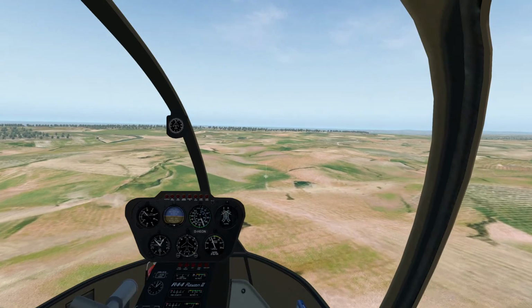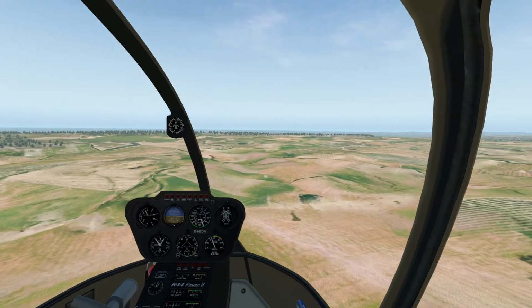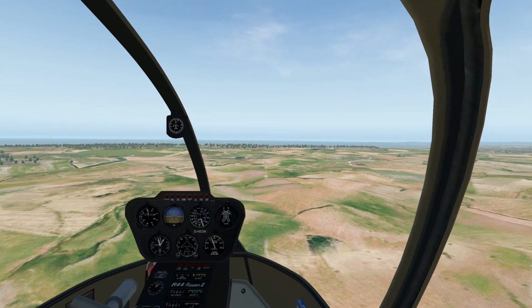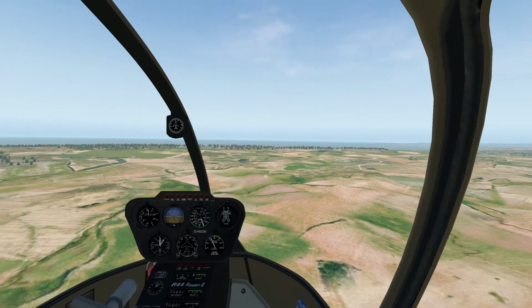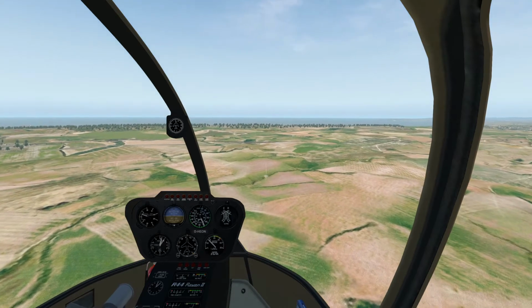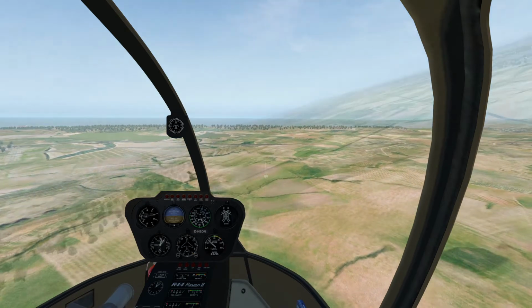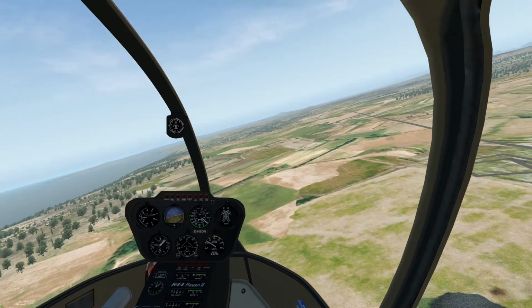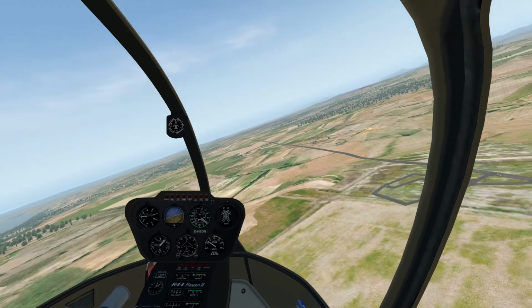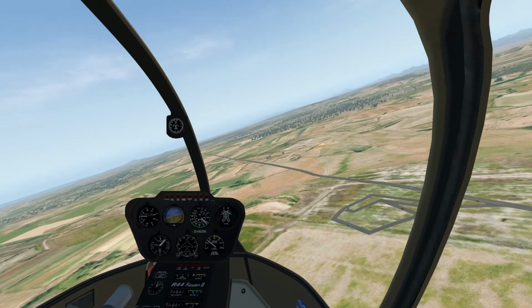I don't have an R22 in X-Plane, so I'm just using a freeware R44 for the demo here. I found the R22 much easier to control with its hydraulic assistance, as well as the general feel of maneuvering the aircraft. I was given a couple of speeds, attitudes, and altitudes to maintain, as well as keeping a high bank angle under control.